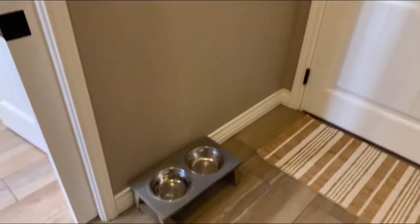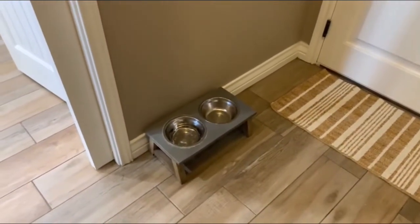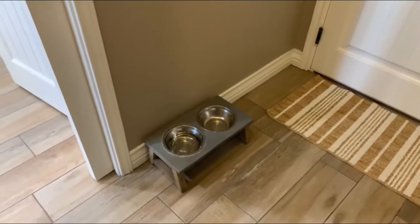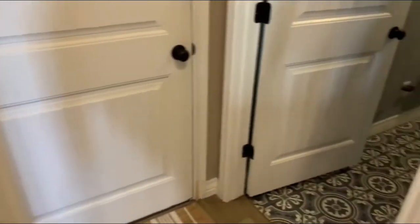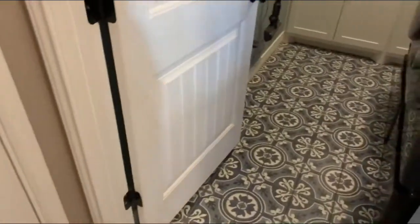Okay, and then if you come along here, down, there's my dog's food bowl. It's not always there. Sometimes we move it around. We have 2 dogs, so we actually have 2 different places for their dog food. They can't eat together. One is mean.